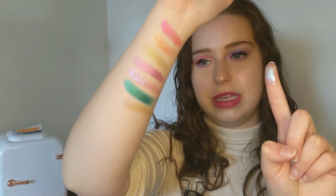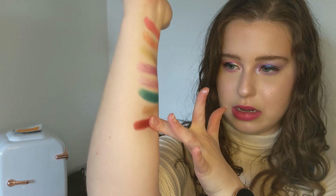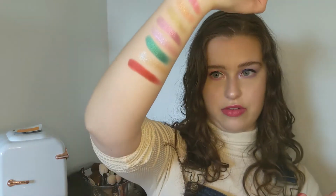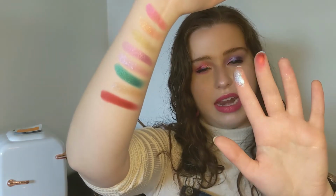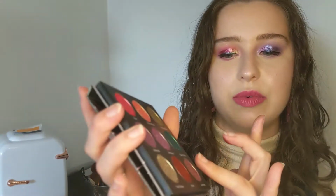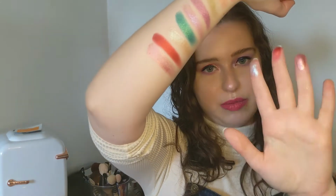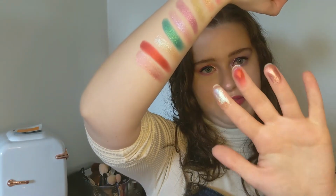So that's Your Choice. Now we're gonna go into the red, Rebel, which again has a bit of a smoother texture like that green, but it is very pigmented, as you can see. So that is Rebel on my arm and on my finger. And lastly, we have Just Watch. This is very much like a peachy kind of shade, with a bit of a gold shift. This is one of my favorites in the palette. Oh yeah. So there it is swatched on the bottom of my arm, and there it is on my finger.